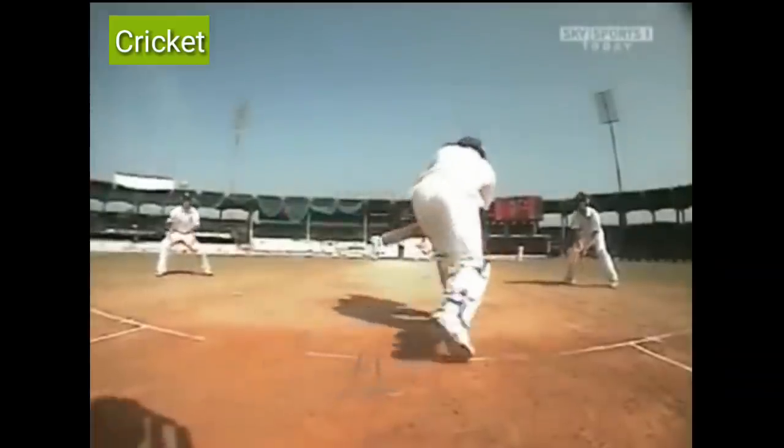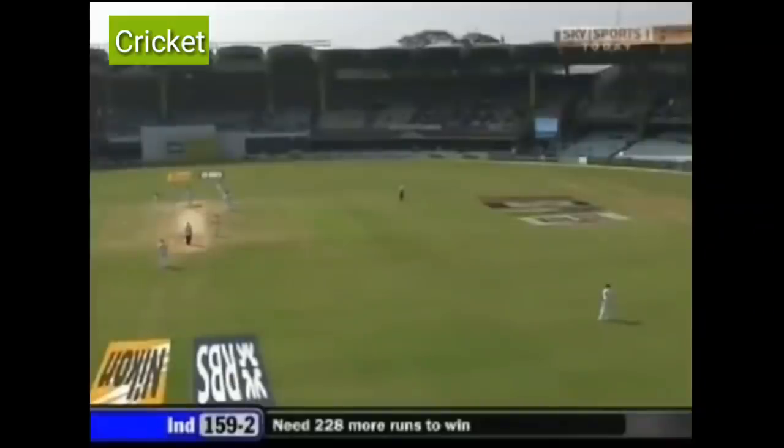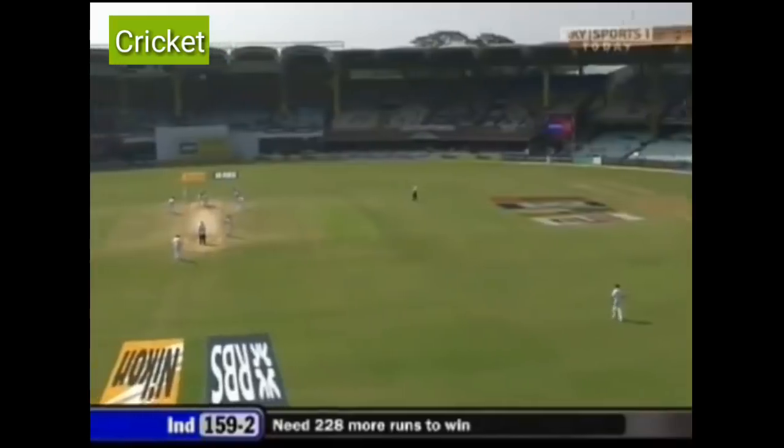It's interesting, England tinkering with this field on the leg side. The man I'd actually shift. You can leave Andrew Flintoff where you want on that leg side, but do you need a man at backward point, or do you want to try and get the batsman to play in that area?